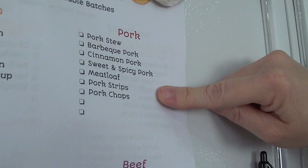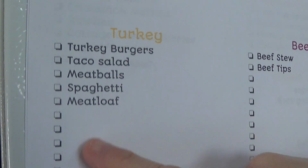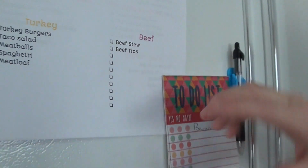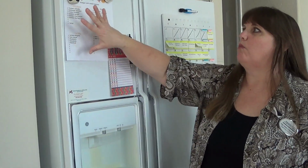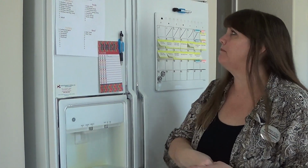Then we have pork, all the meals we can have with pork if it's on sale. We have turkey, we have a list of them. And actually there's a lot more, but we just haven't updated this list. And then we have beef. It's a little small right now, but you get the point. And I have the same thing for snacks, okay? So one of the things Christy told me to do is to make a master list of all the meals you can create, and then you can combine it and compare it with the sales that are going on. Saves a lot of money.